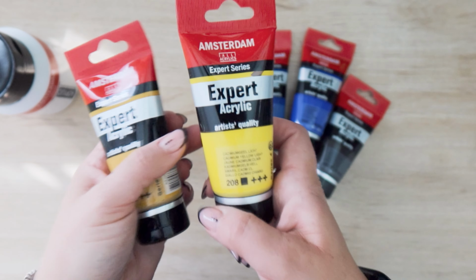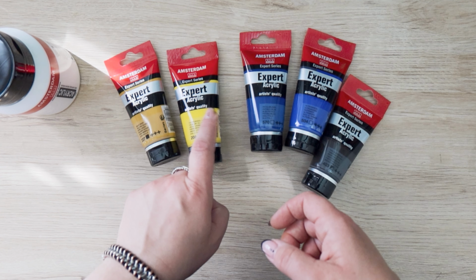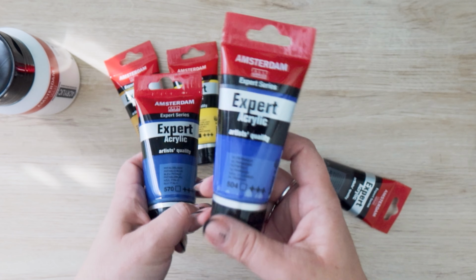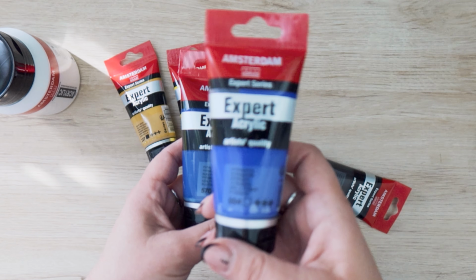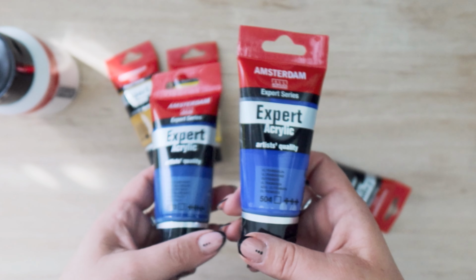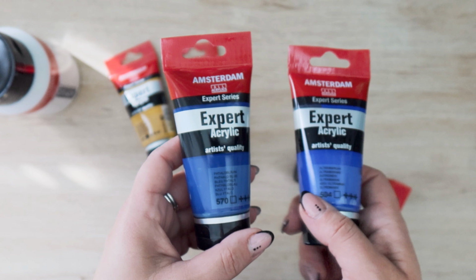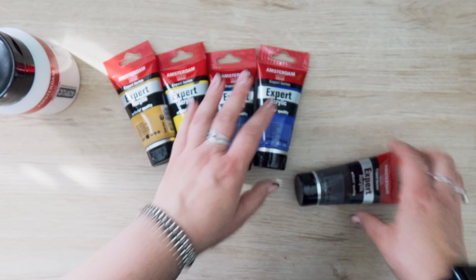I also have cadmium yellow light, because the only yellow paint I had was lemon yellow, I think, and cadmium yellow medium. And I got two blues, one ultramarine, I don't know how to pronounce that one, but I didn't have ultramarine in my paint stash, so that's why I've ordered it. And I think it's one of the basic colors that I should have in my collection. And I have phthalo blue as well. I've got Prussian blue, and I have a lot of phthalo greens. Turns out I had three or four of them from different brands, and yeah, I haven't got phthalo blue, so I ordered phthalo blue.